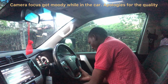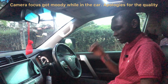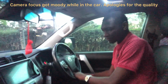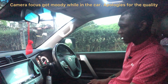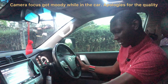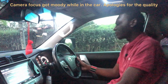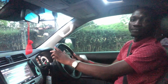Yeah, so getting into the Land Cruiser Prado and driving it. So start engine. This has a stop-start function. Yes, so as we said, the Land Cruiser 2TR engine is not the strongest or the most powerful in the market, but yeah, it has enough power to take you from one place to the other. Yeah, here we go.